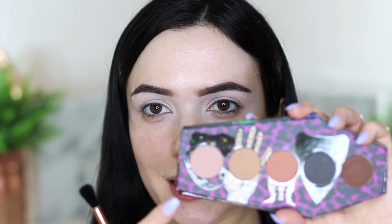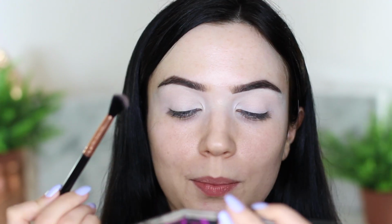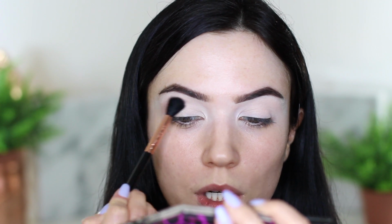So I'm gonna have two blending brushes, one for applying, one for blending. If you're new on this channel, you don't know this, but for everybody else, you know the drill. I'm gonna take our mid-tone shade, and I think this one will actually make a great mid-tone. So as always, we keep our eyes open, and I'm just gonna start in this outer corner and work in.